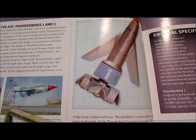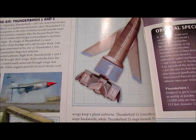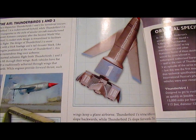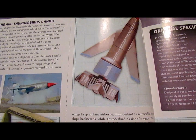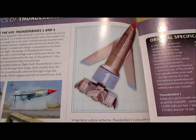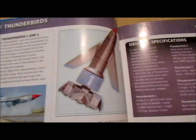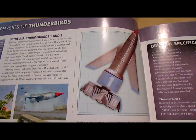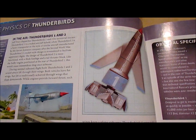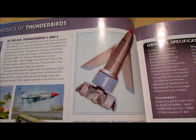Real-life VTOL aircraft are rather better equipped in this respect, and it's probably no coincidence that Thunderbird 1 was designed at a time when both NATO and the RAF were evaluating such aircraft for the first time. The Hawker Siddeley Kestrel entered service in 1964, with the Harrier jump jet following in 1966.